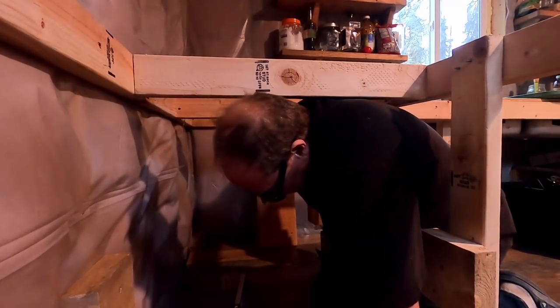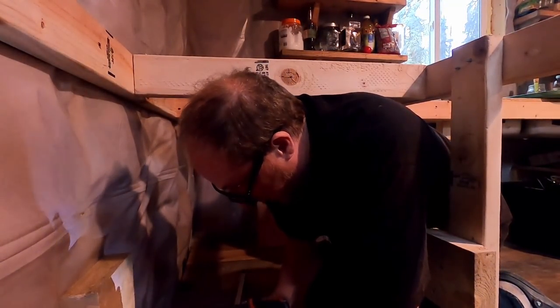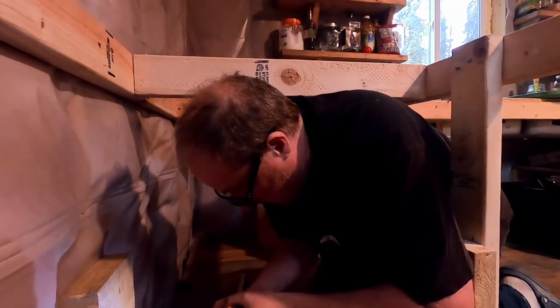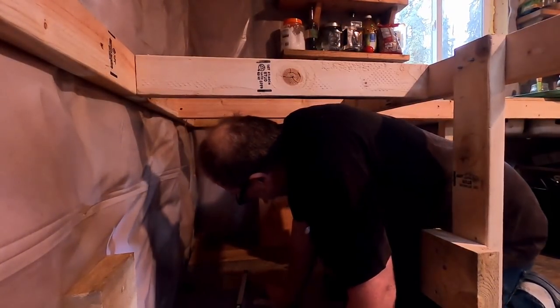Sometimes I wish it was smaller so I could fit into these spots a little bit better. That's my daughter. Oh, daughter of mine. Tell me, where did you go?